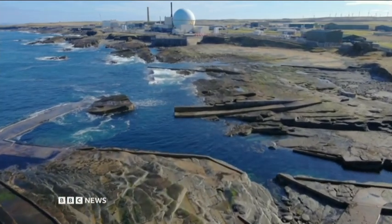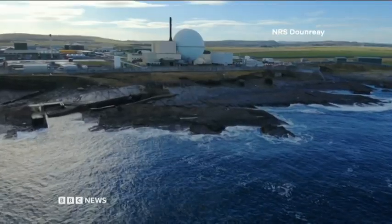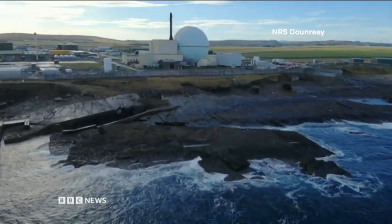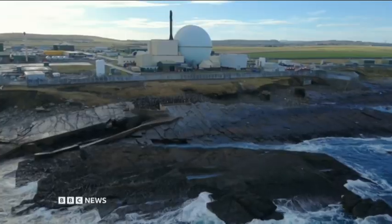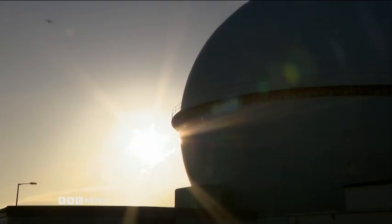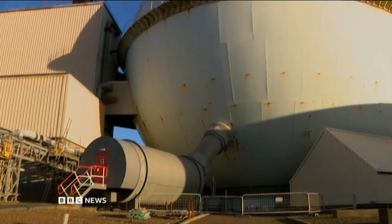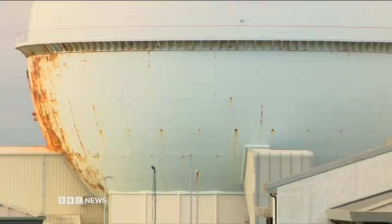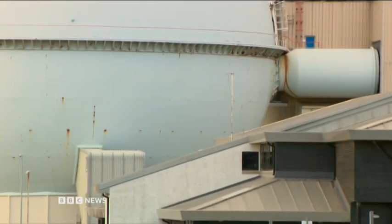The ruggedly beautiful and windswept coast of Scotland. In the 1950s, this remote spot was chosen as the test site for a new technology, fast breeder nuclear reactors capable of producing more fuel than they consumed. The steel sphere is there for a reason. If things went seriously wrong inside, it's designed to contain any radioactive contamination.